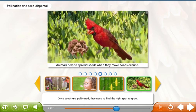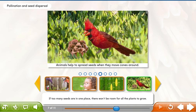Once seeds are pollinated, they need to find the right spot to grow. If too many seeds are in one place, there won't be room for all the plants to grow. As this animal moves, stores, and eats the cone, it helps disperse the seeds.